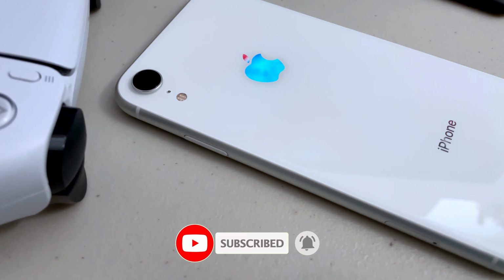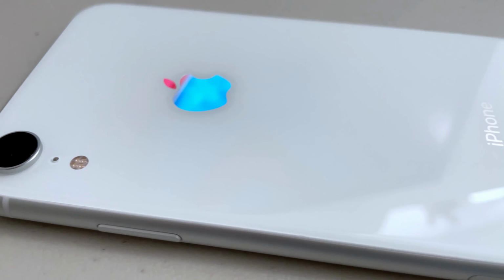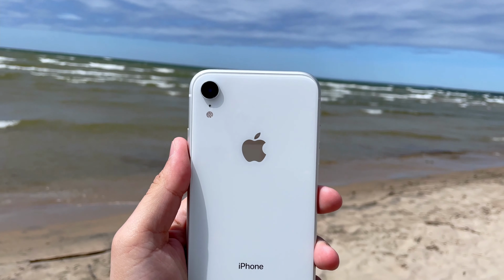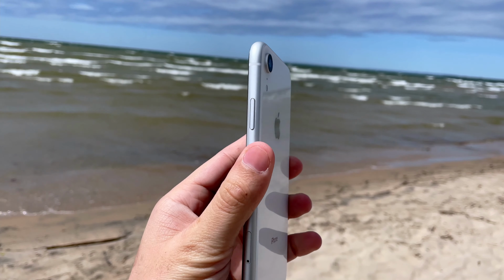Let's talk iPhone XR. The iPhone XR is one of the most clean and classy looking iPhones, partly because there is only a single camera on the back and the rest is just a clean, minimal look. Although this phone was available in some pretty exciting colors, I have it in the classic white color, which still looks really neat.